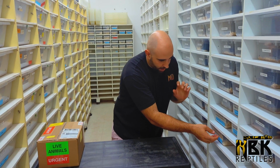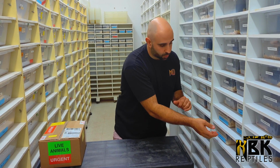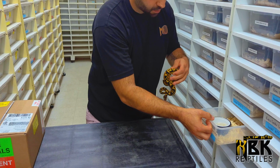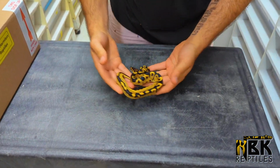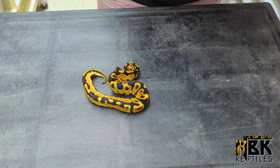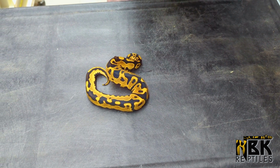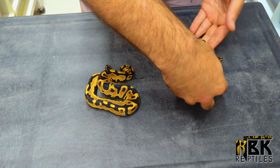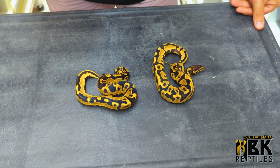Then we have some hets that are really cool. We have a pair of hets, and this male here is going to be the crucial one. This is an orange dream yellow belly leopard. We're pretty sure it's Enchi as well, and this one is het lav, and this would be the same thing as a female. But look how beautiful they are.